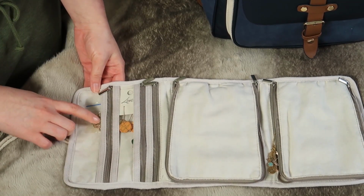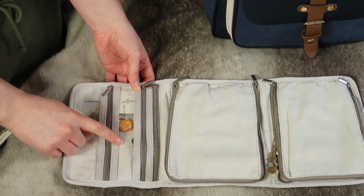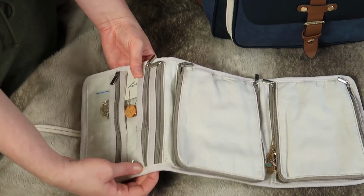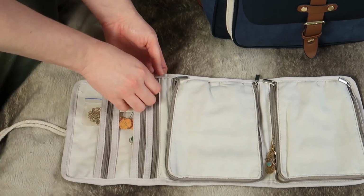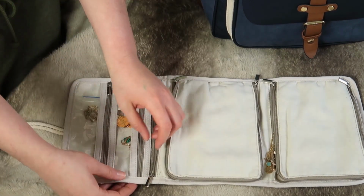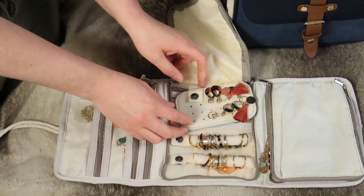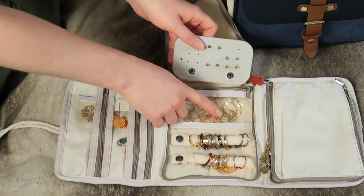I have a little necklace in there that I've never worn. It's still in the packet, so that's why it's in there. Some earrings that I've never worn and some bracelets just in here. It's kind of fell down the side, you can't see it. And this bit here is actually a big, massive bit underneath that, but I don't generally use it for anything. And then the first section is all earrings and rings.